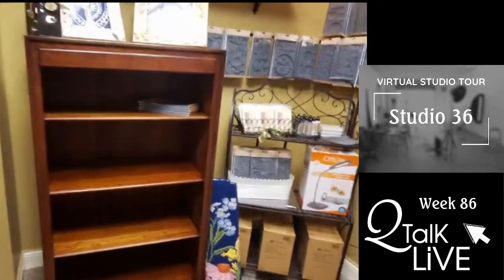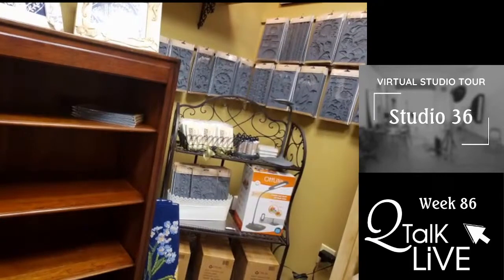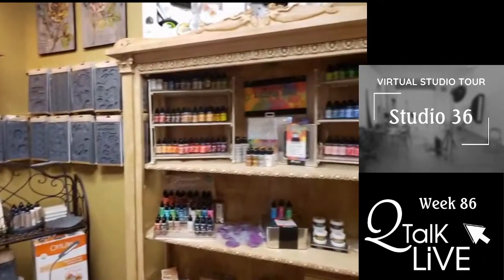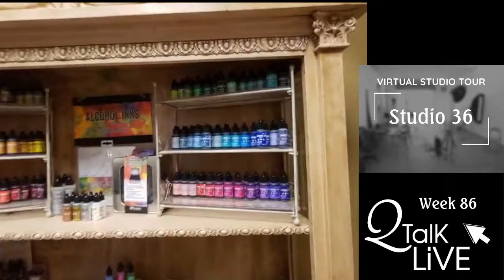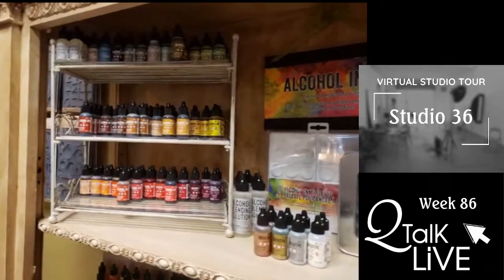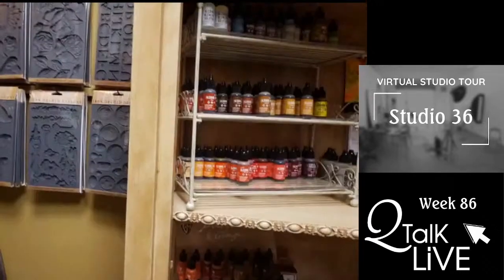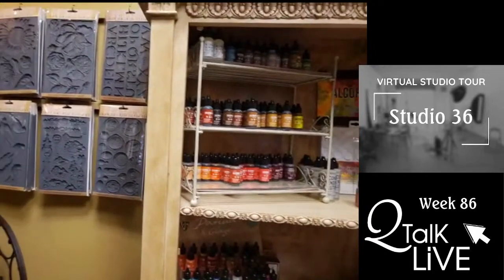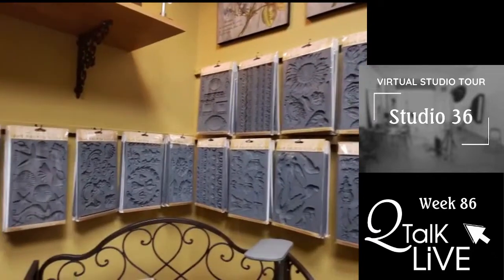Wait, hold on a second. I need to click a button and make sure nothing's going on. Okay, so then we have all these paints. Oh, these are alcohol inks. What a collection of alcohol inks. Every color, if you're doing alcohol inks. If you took Michelle Brennan's class with the parallel panels and Copper Chaos, you're going to need some alcohol inks. And these are the plaster molds, right?